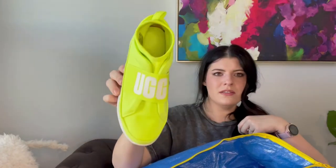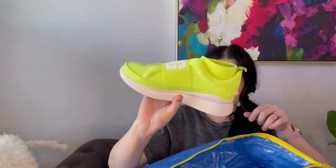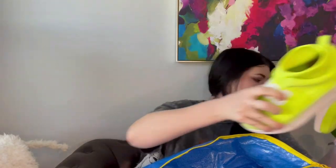All right, and then my last pair are these like really cool sock UGG boots, UGG shoes, UGG sneakers in this lime green. These are size 6.5. So, interesting. Not something that I personally would wear, but I know somebody out there will love them. All right, so that is the shoes for that section. Now let's move on to the clothes from that buying trip.